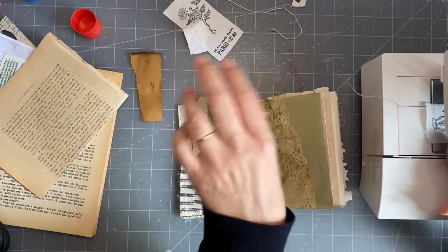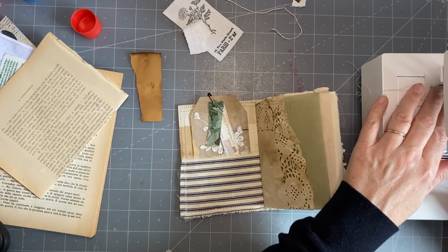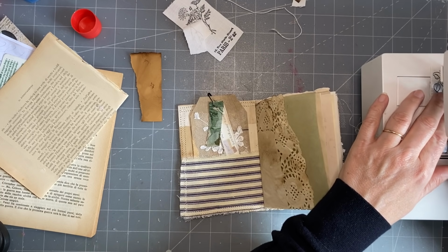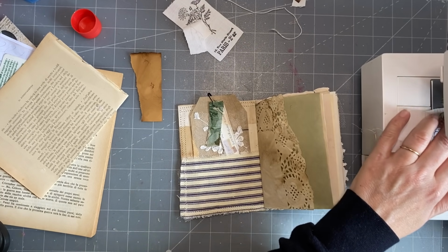Oh, finally, a project came together, even today. Who knows what I'll be doing tomorrow? I just can't plan ahead. It's just beyond me.